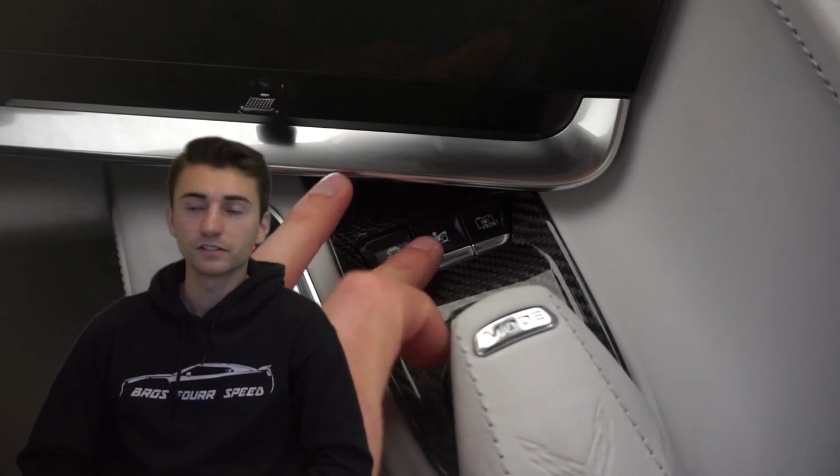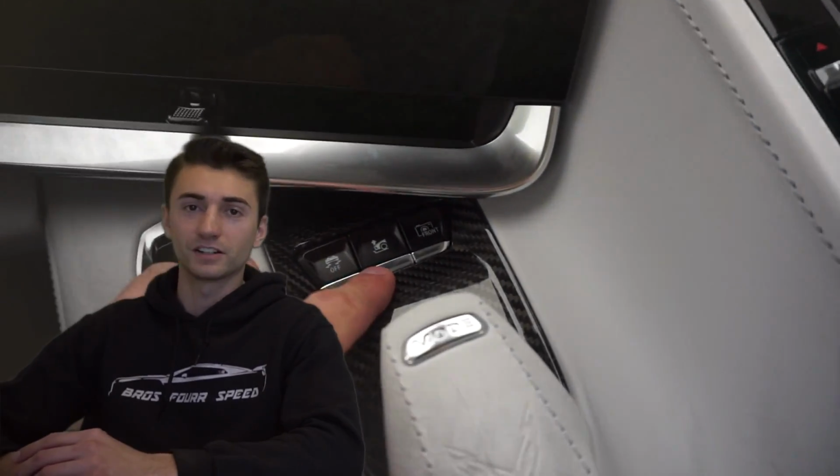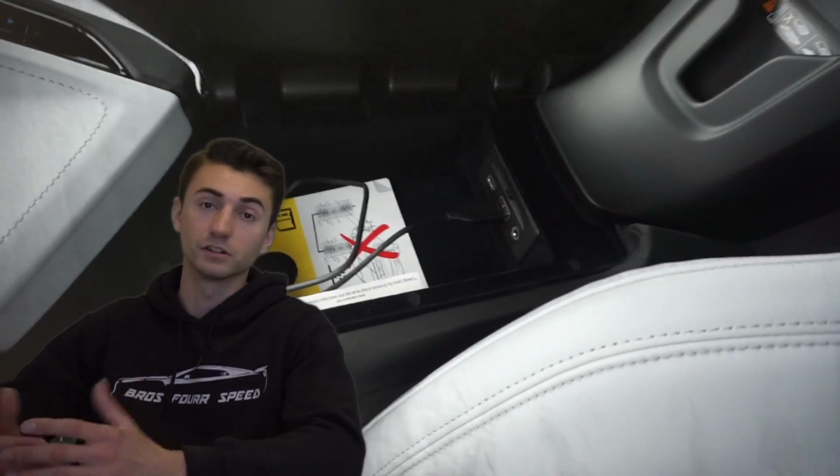I like the gear selector. I think that's cool. Everything about it really does step it up a notch, comparing it to even supercars, Lamborghinis and McLaren level. It's one heck of a car.